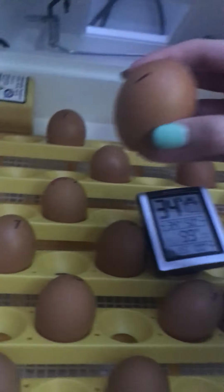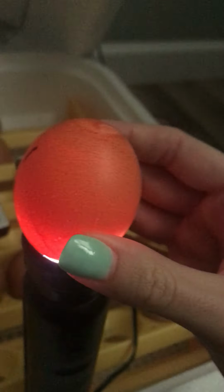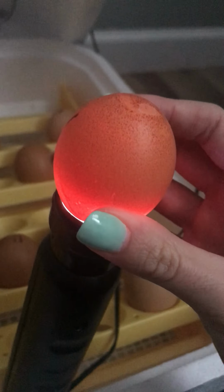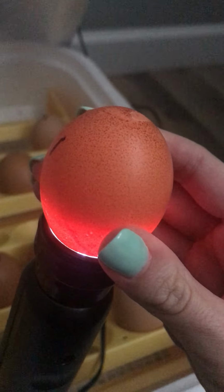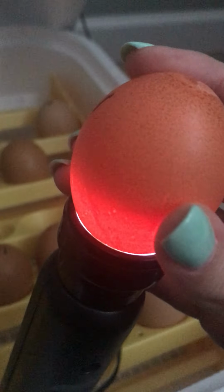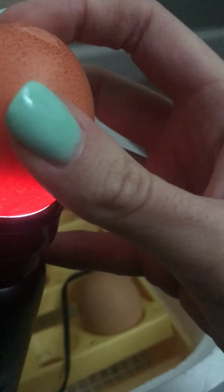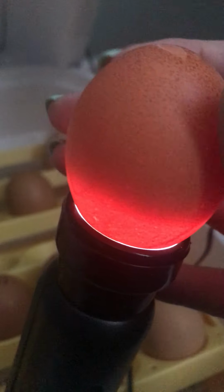I'm gonna do them in numerical order. Here is egg number 1. I know it's a little bit lighter in here than it was last time that we looked, but you can tell that dark area on top is bigger. You're starting to see some of the veins. Get a little deeper here. Go ahead and make your prediction for egg number 1.